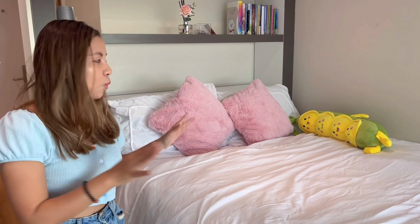And this is my bed. My pillow, I'm not sure if you know this or not, but I decorate my whole room with white and pink because I feel like it adds a girly theme, and it makes the room more aesthetic.